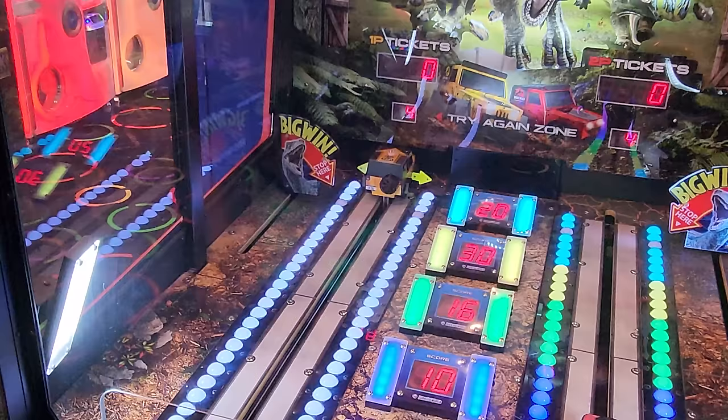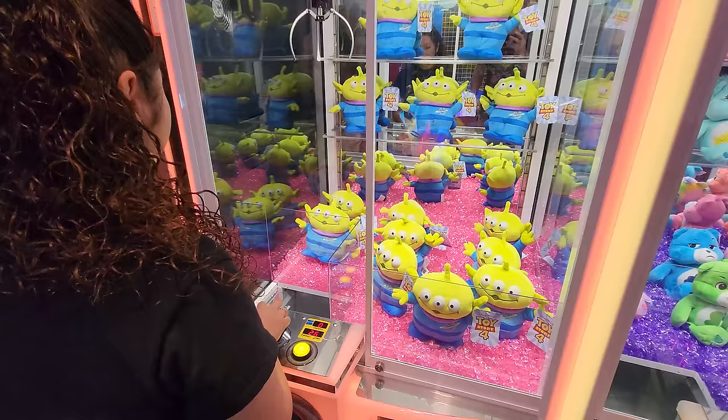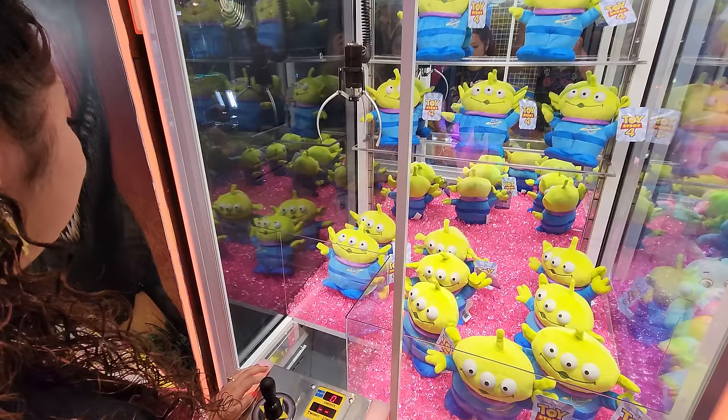Oh, she's too powerful. It's claw machine time. All right, she's going for a little green alien. Which one is going to be the chosen one? Which one is going to be chosen? You have to win it first. You can always choose it, but is it going to be chosen? Oh, by the head. Come on. Oh, but see, now it's laying down more.